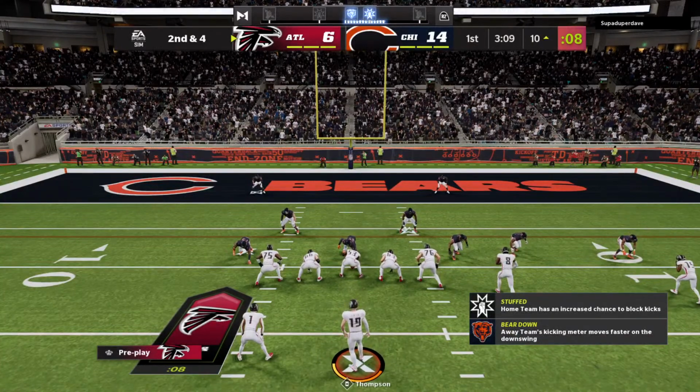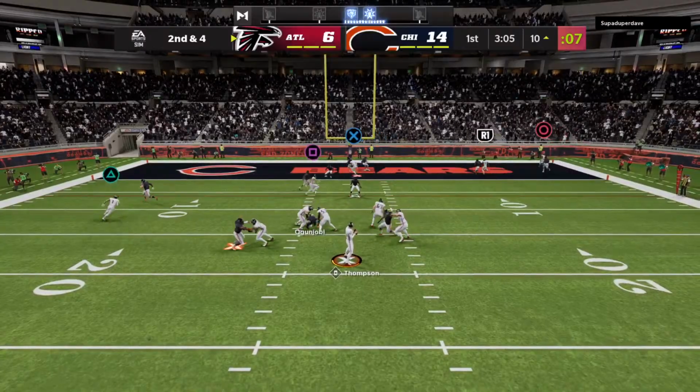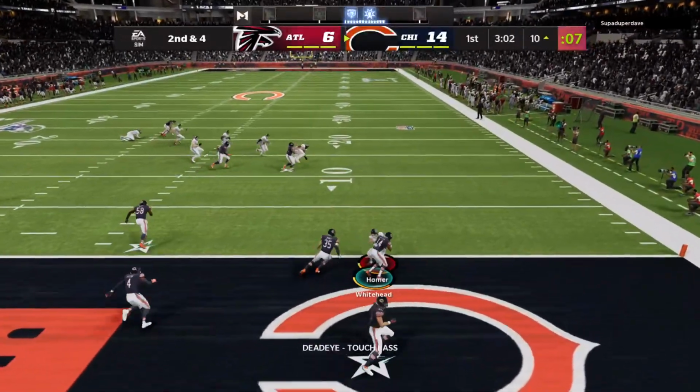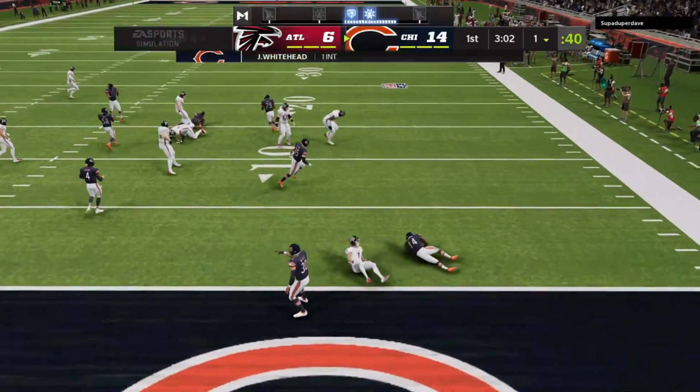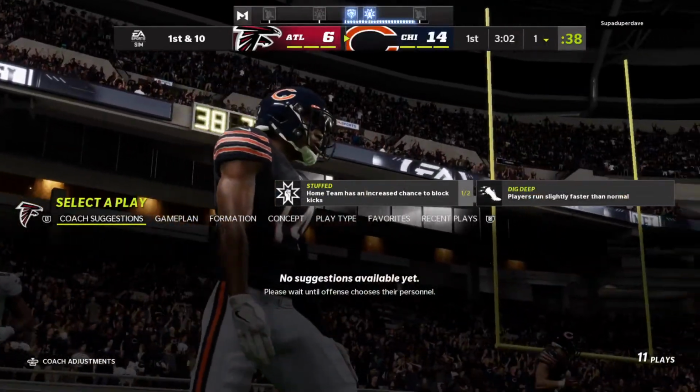And a lot of times you think if you blitz a running play, you're going to smother it. But a lot of the blitzers, they come in a little bit high. They don't have grip. And it'll be intercepted. Picked up by Jordan Whitehead. And the Bears are going to have the football at their own 1-yard line.